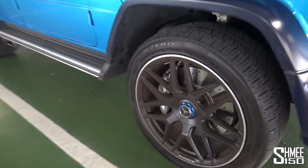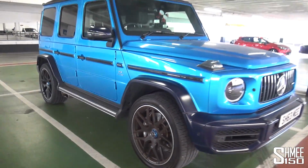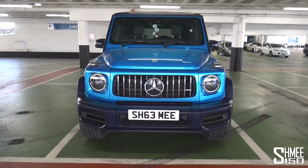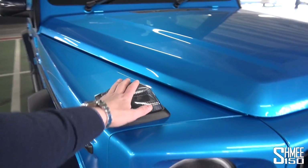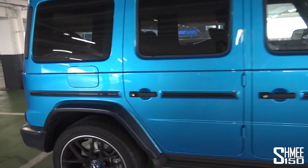Gigantic brakes, and equally the AMG calipers that sit on them, as you would expect to stop the weight of a G63. But they took the old shape, right? It's basically the same, just updated to have things like the new look AMG grille, the new LED headlights, still has these indicators worn on the corners, all the features and details that I guess made a G Wagon famous.